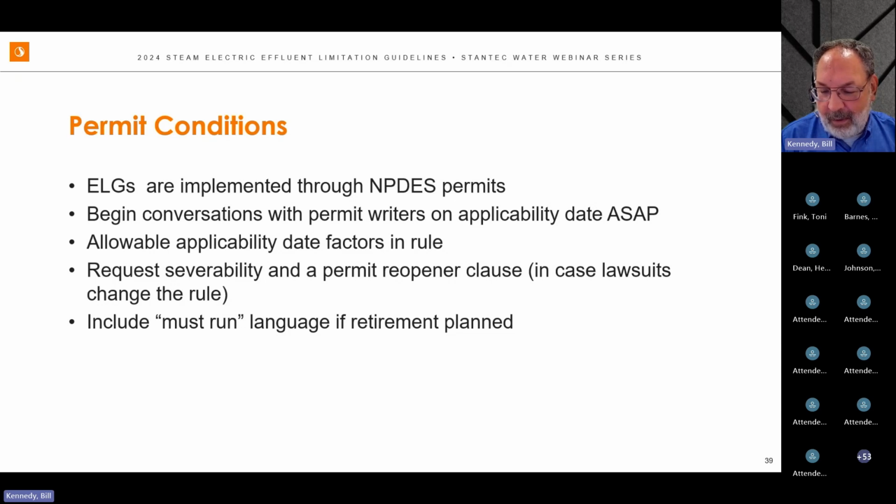A number of states have already lined up to challenge the rules. Industry groups have already lined up, and I'm sure individual utilities are reviewing with in-house counsel what is appropriate to support your needs. And I mentioned or alluded to this earlier, make sure your permits include must-run language if you have a retirement exemption that you're going after.